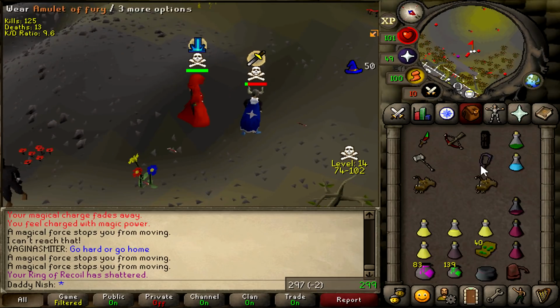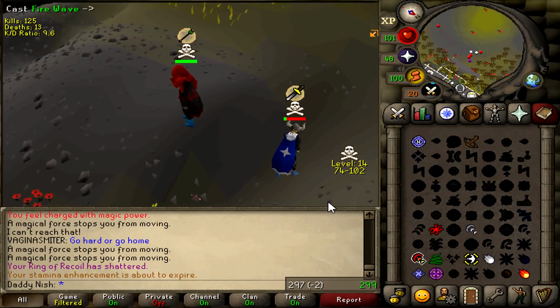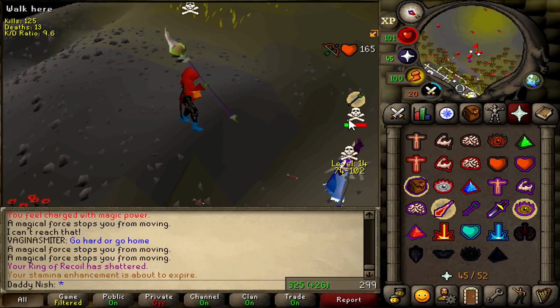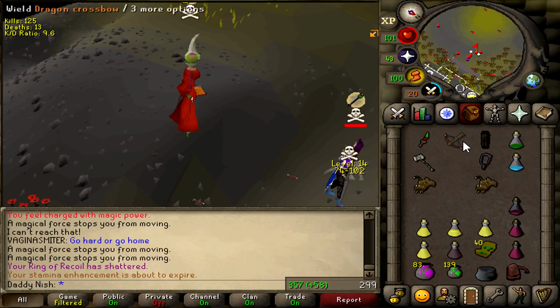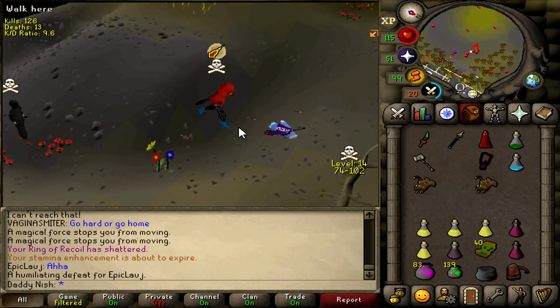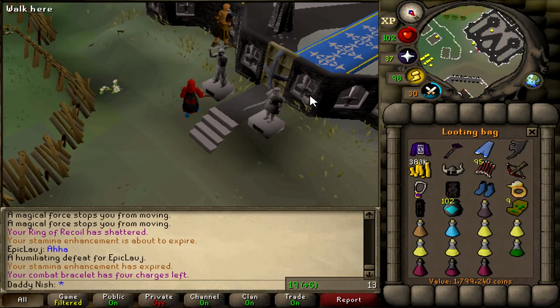Ooh, almost got the mage kill. Oh, there's the range kill. Good fight, man. Good fight indeed. 1.8 mil this time. Still pretty good loot.